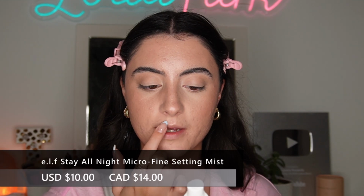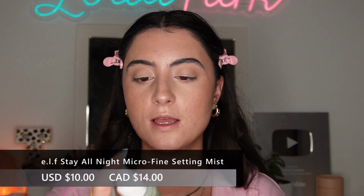I'm gonna go in with some setting spray. This is the E.L.F. Stay All Night Microfine Setting Spray. I actually really like this. I tried it out for the first time last year. Set the face all down.